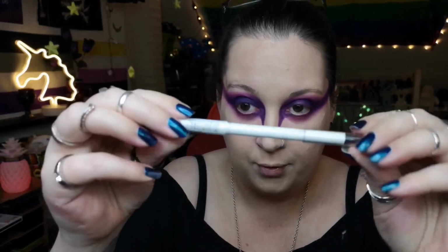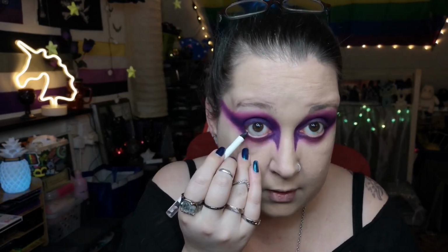So in my waterline, I'm going to use, again, this is another product I've used so much that the print has come off this barrel, so you actually can't tell what it is. I know what it is. It's the Rimmel 2-in-1 holographic liner in Purple Prism. And I'm just going to use that in my waterline.